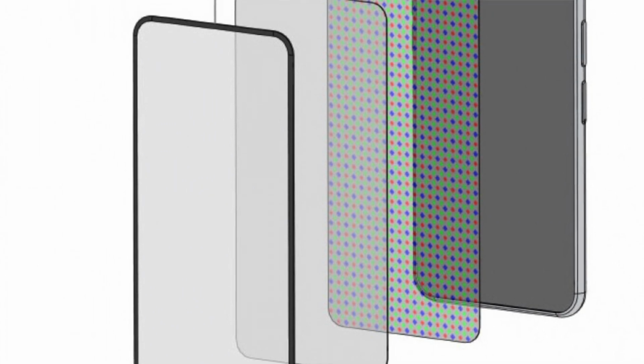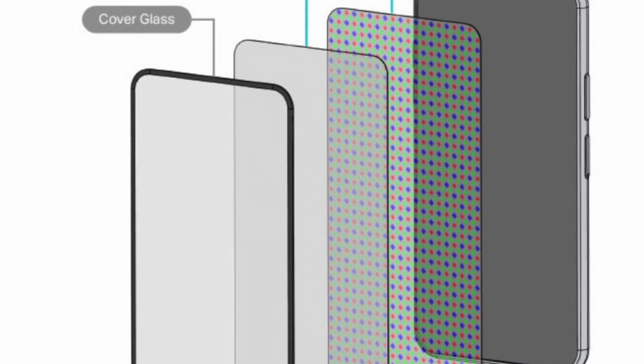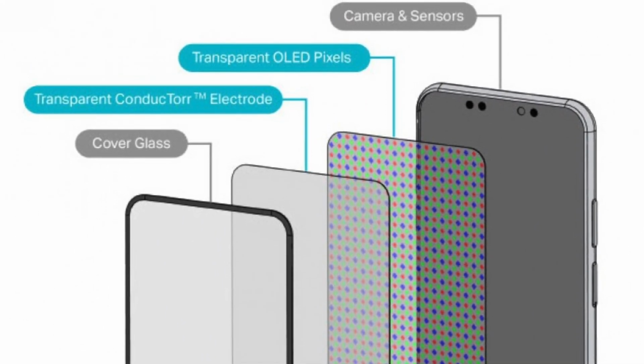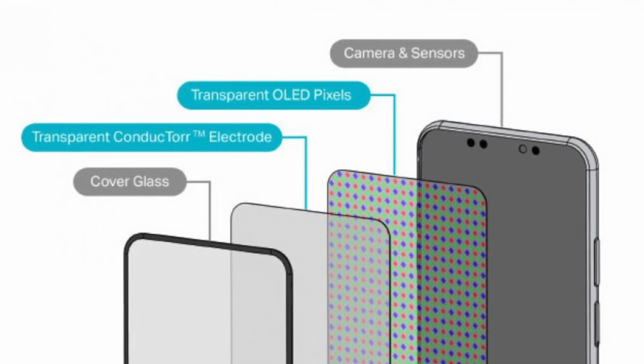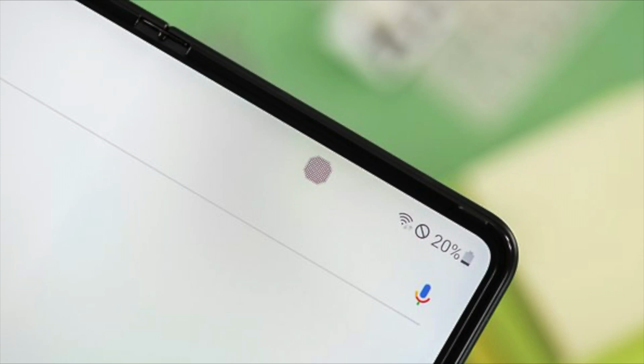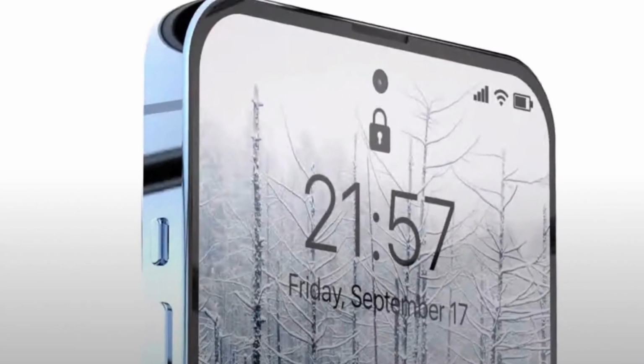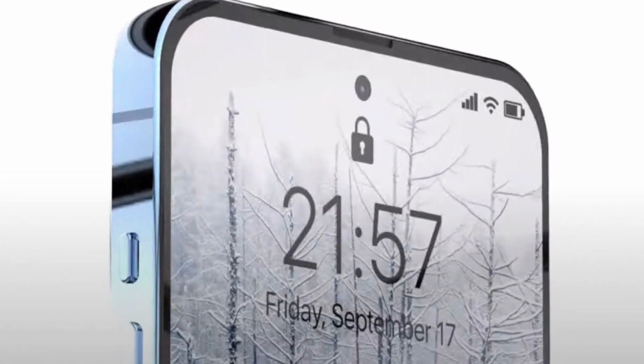Now we have already seen this technology from Samsung in their foldable Galaxy Z Fold 3, where when we unfold the phone there happens to be an under-display camera. But that is not what a fully under-display camera looks like, because it becomes so apparent and clear sometimes that it doesn't even look like any UPC technology. But when it comes to Apple, it won't come with anything of this type. It will be fully legit and invisible, I guess.